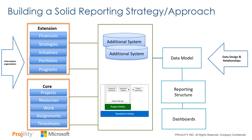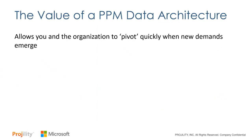And finally, at this level, we've got our data design and relationships. That's all worked out. So if we want to add new extensions and new components, we can do that fairly simply. And then we've got our outputs. Our structure is already there. We've got our tools already selected, and we're going to talk about the tools and what the right tool for the job is. But really, the value of having a really solid PPM data architecture is it's really going to allow you at an organizational level to pivot when things change.